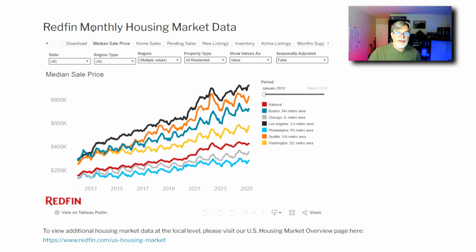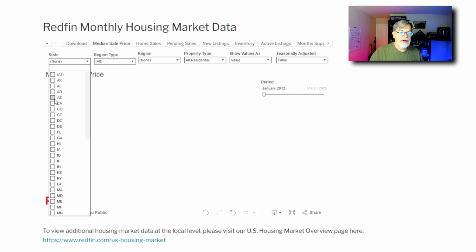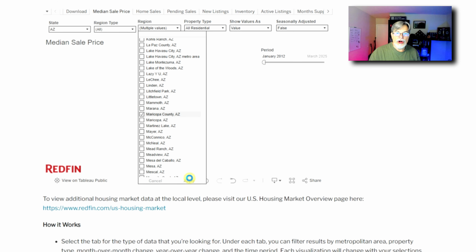You can also use Redfin's monthly housing market data, just like Tableau, to pick wherever you are. We'll deselect this. We're going to go to Arizona. And to make it easy for this region, we're just going to scroll down to Maricopa County, which encompasses all of Phoenix itself.